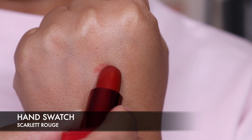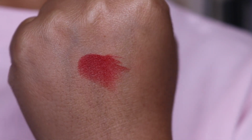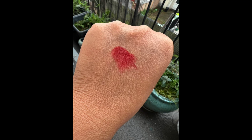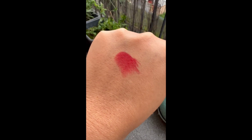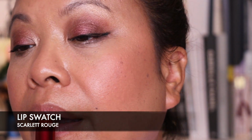So let's do a hand swatch of Scarlett Rouge. Gorgeous. Okay, so let's try this shade on. And this is Scarlett Rouge. Isn't it a gorgeous colour?